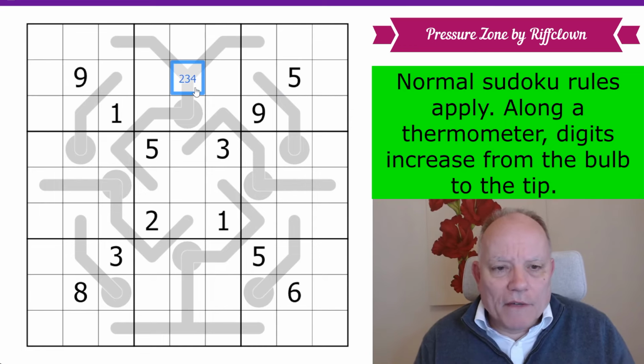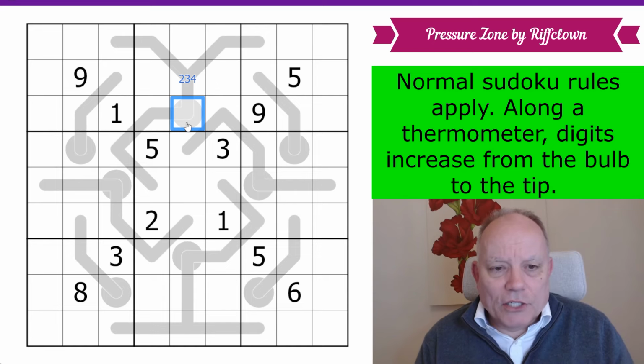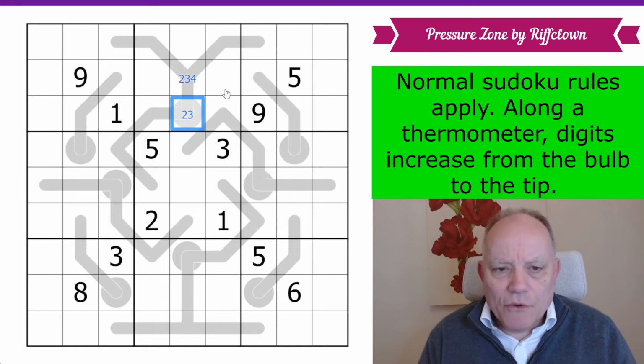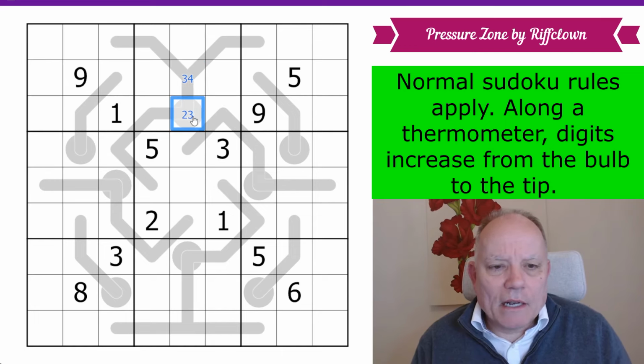Now, I'm not Goodliffing by writing 3 digits in a cell. That's what I'm going to say. But anyway, I can get rid of one of them because this cell, which is lower on the bulb, is now 2 or 3. And now this one can't be 2 anymore. That is 3 or 4. So we got a little bit of traction straight away there.